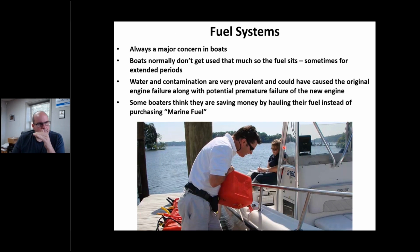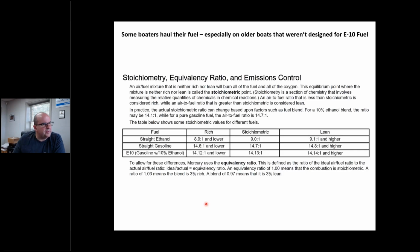Fuel systems. Obviously, in anything that does not run a lot, most of us are boaters, including myself. We don't use a boat like a car. And what I mean by that is when you have a situation where something sits around, obviously fuel storage is always an issue. Okay, the fuel goes bad, especially with ethanol today. We can have all kinds of issues when it comes to fuel. And some people think that hauling their own fuel, they save money. Okay, and yes, you do. But obviously this gentleman here, filling up his boat, is getting fuel from the gas pump. Okay. And that can cause some issues, especially on something that doesn't run. You only run it 4 or 5 times a year or something like that, run heavy. There's some things to consider.